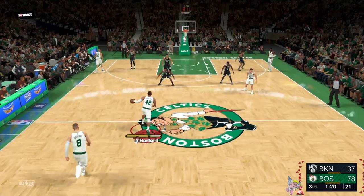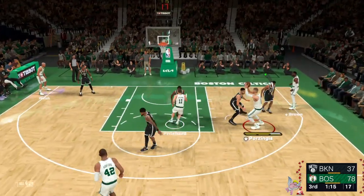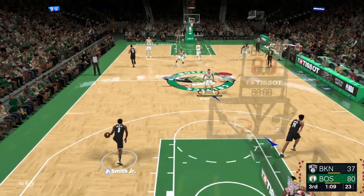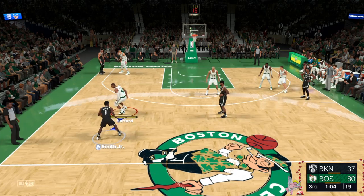121 left in the third quarter of the game. Porzingis high post over Simmons, and it's Porzingis that time on the assist by Horford. Porzingis has got his second bucket of the night. A sensational shooter. Porzingis really is a unicorn.